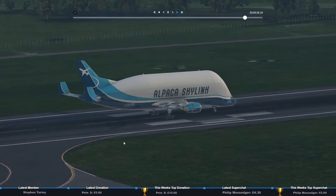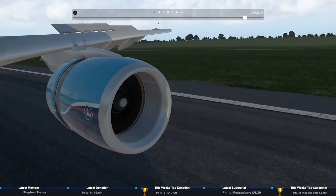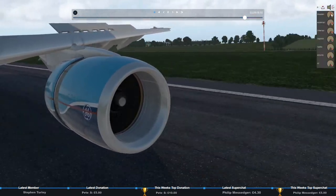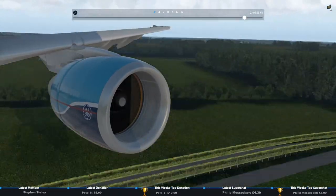There we are. Excellent. Well then, guys, what I will do, I will put you in zero so you can enjoy this landing here. I don't really have a window view for the cabin as well, but yes, where do I even start?